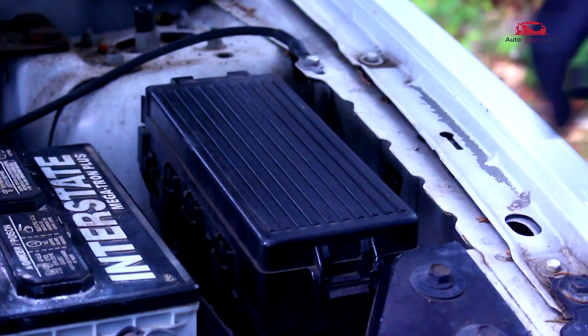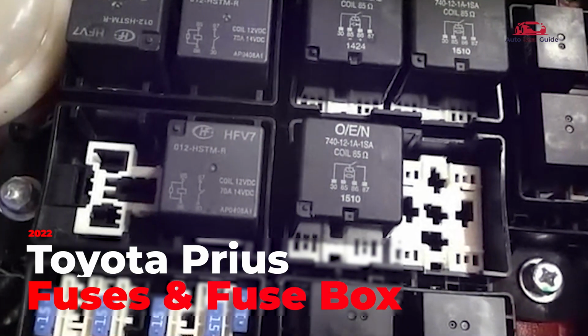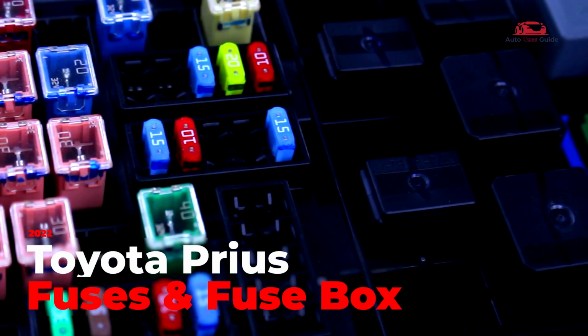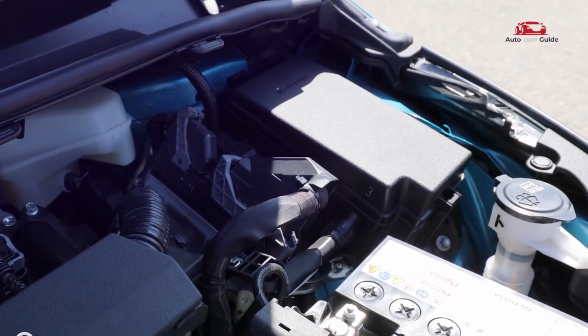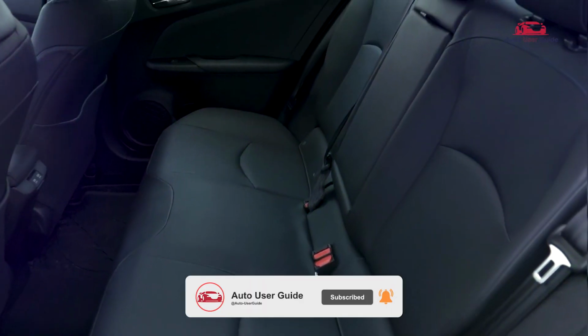Curious about the fuse box, location, and diagram for the 2022 Toyota Prius? Wondering where each fuse panel is and what its functions are? This guide answers all your questions, helping you locate and understand every fuse easily.